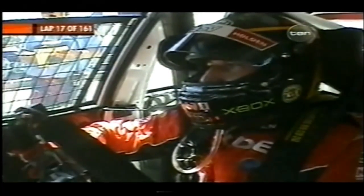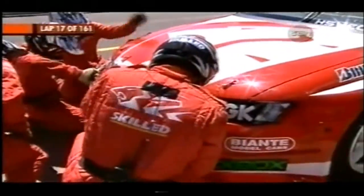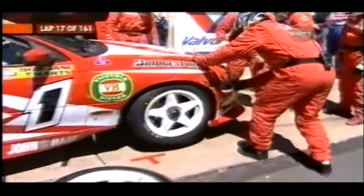Thanks, Todd. I'll tell you who was involved in that incident at the top of the mountain. Car 18, Max Wilson and David Brabham's entry. David Brabham behind the wheel. Car 10, Jason Bargwanna. Car 23, the Bates boys, was also in there as well. And car 33. Let's have a look at this again.